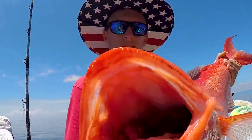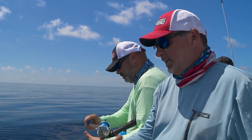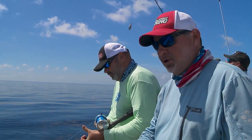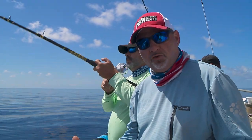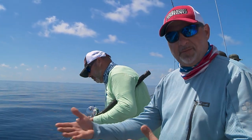Every long-range trip aboard the Yankee Captains is going to vary depending on conditions. The weather, the sea conditions, you know, the duration of the trip. Do you have 2 days, 3 days, 4 days?